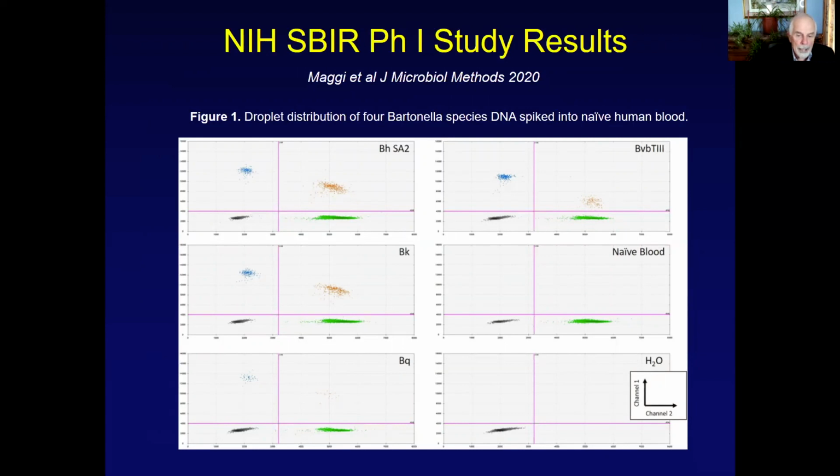If we put naive blood in that's not infected, that blood should have host DNA in it, but no Bartonella DNA or droplets containing both. And if we go to the remaining, you'll see that every one of these is amplifying Bartonella DNA, and every one has droplets that contain both Bartonella DNA and host DNA.